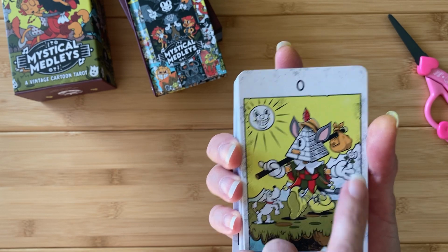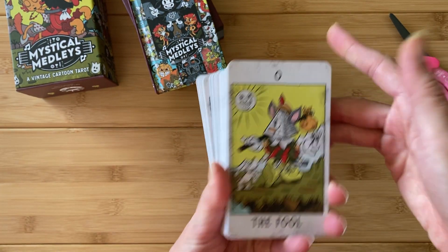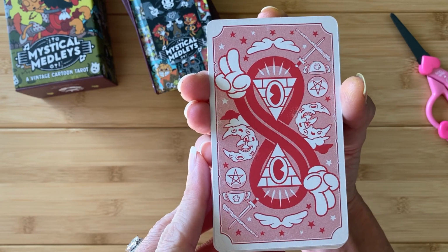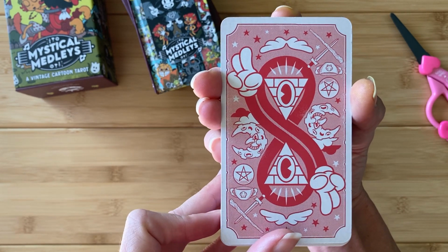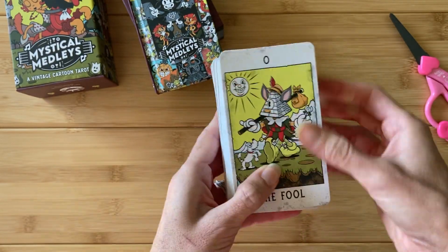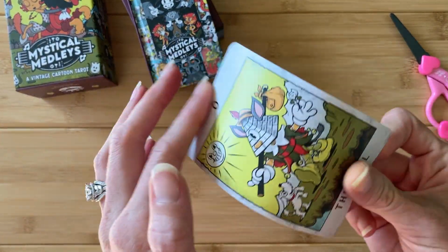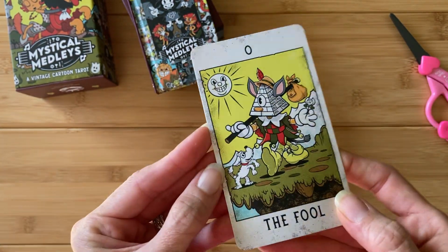He's carrying some sort of white flower there, and this. So it is reversible. It looks like there's nothing that would distinguish it one way or the other. Let's get into the cardstock here. A pretty thick cardstock, a very sturdy feeling cardstock. It is a matte finish.